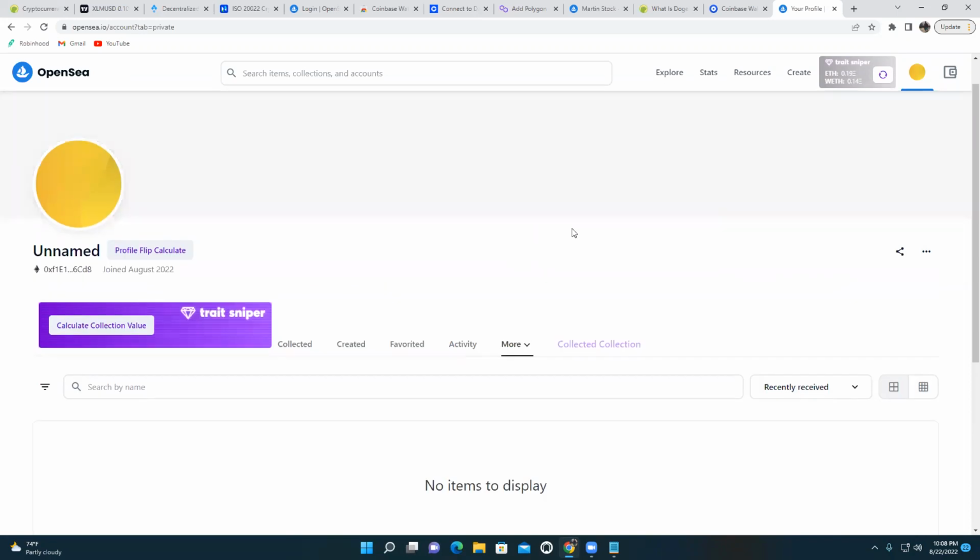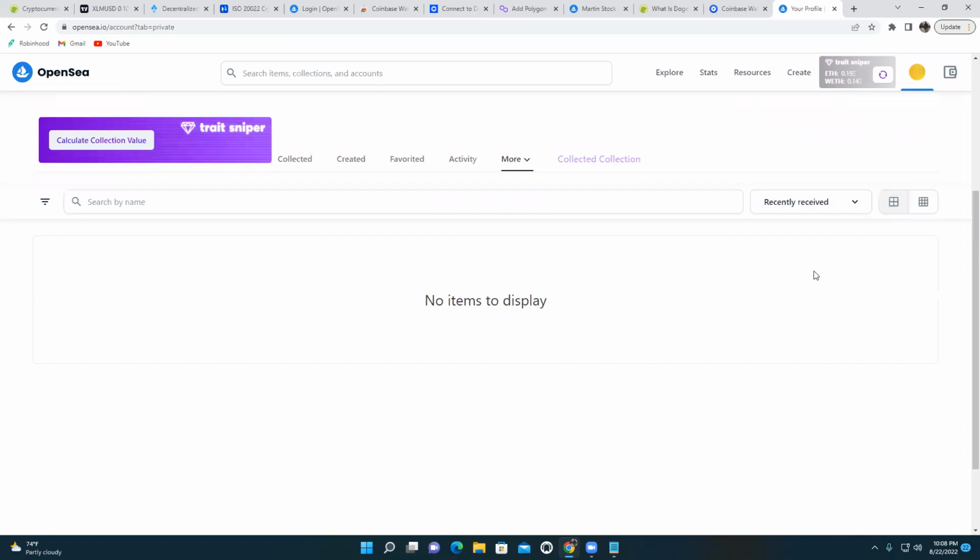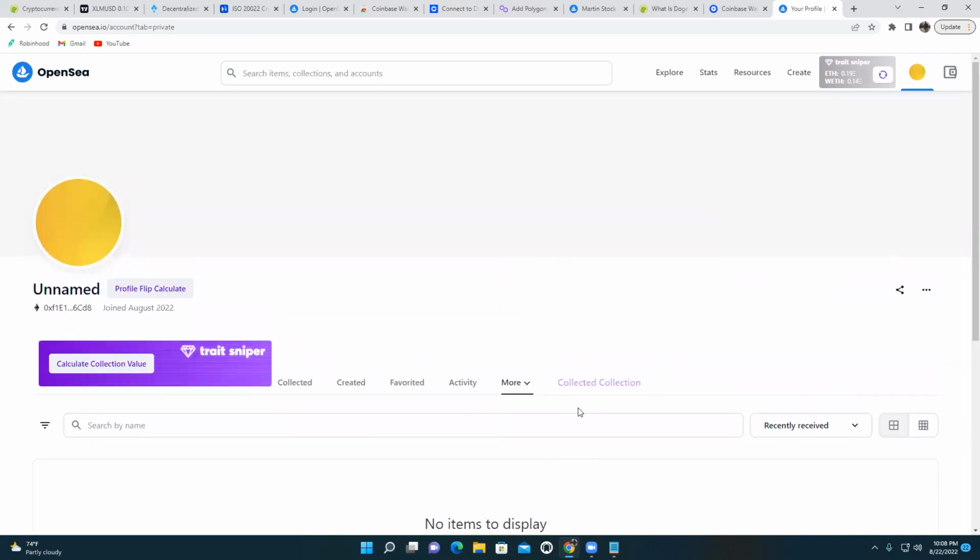But let's back up a little bit. This is your profile where you will see all your NFTs displayed. So let's go back here. Under the colorful icon that you have your profile. You can add favorites. If you go on any of these collections and you see one that you really like that you eventually want to get, you can select favorite and heart it, and it'll display here.